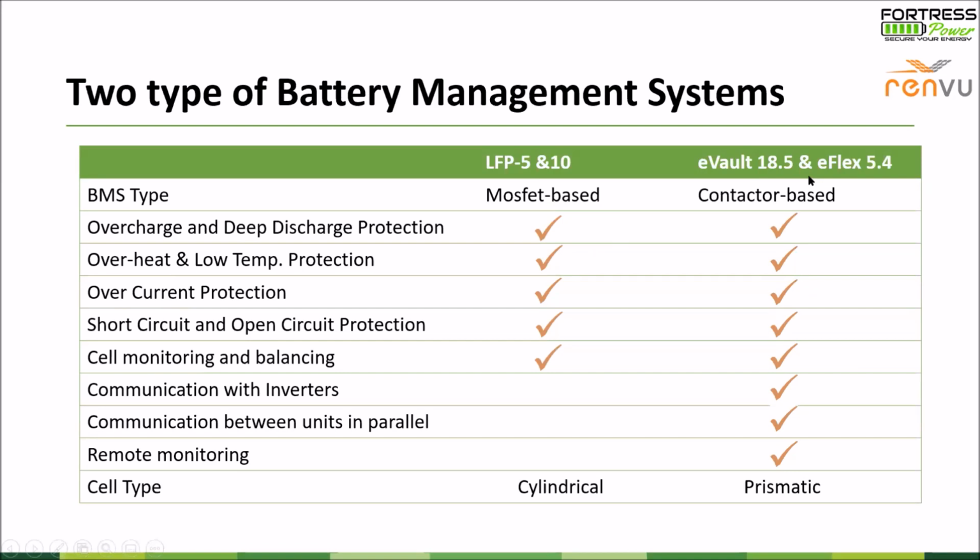So on the E-Vault and the E-Flex, it's a contactor-based battery management system, meaning that's a physical fuse and switch that opens up. So not only will it have this protection against overcurrent and overheating, but it also allows the batteries to communicate with the inverter, communicate with the other batteries in parallel, and then allow for remote monitoring. So I mentioned with the E-Vault, for example, when you have 6 E-Vaults in parallel, this kind of BMS allows those 6 E-Vaults to communicate with one another, and then the inverter put into that.